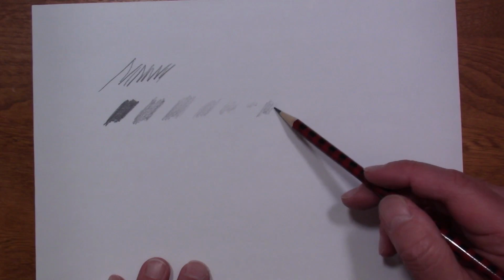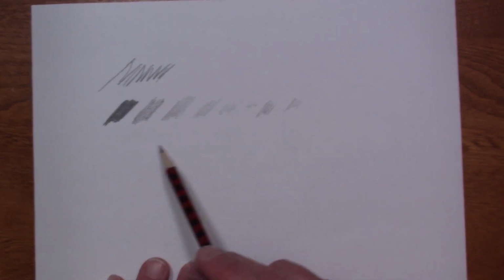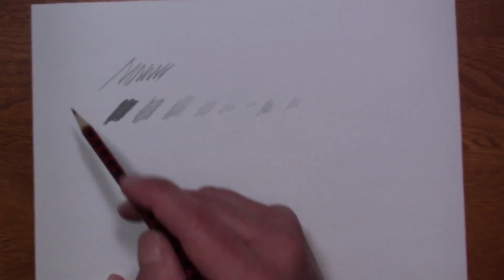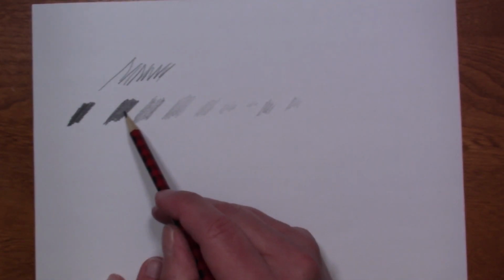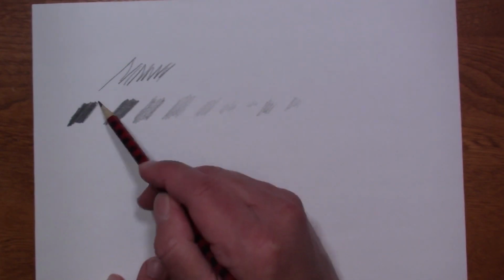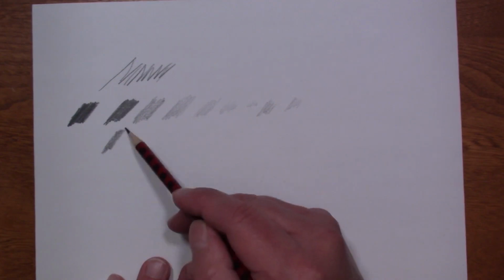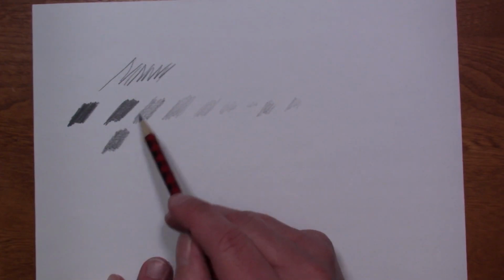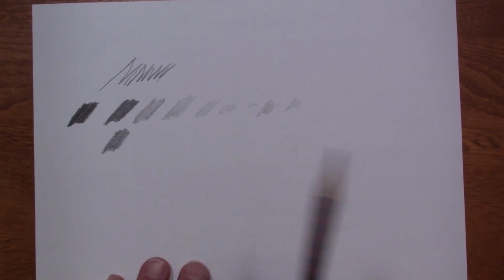Of course, if you want very light shading, you'll go with a harder pencil. But just using pressure alone, you can go from very, very dark to rather dark. I had trouble getting in between here somewhere. So yeah, there we go. You can get a pretty wide range of tonal variations with this one.